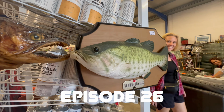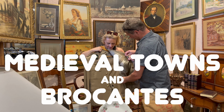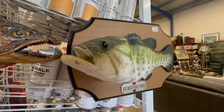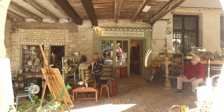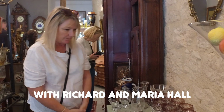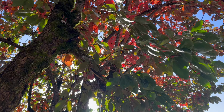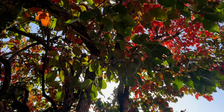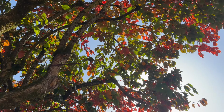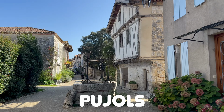This time, with friends Becky and Andrew on holiday from Torquay, we head out to some brocantes in Villeneuve, Biars and Monflanquin. But first, a quick visit to one of our favourites, Pujols. It's officially one of the most beautiful villages in France, and it's easy to see why.